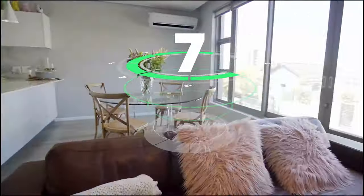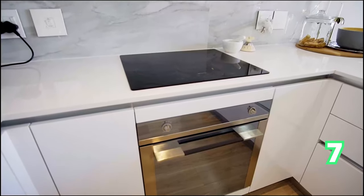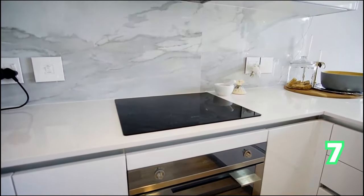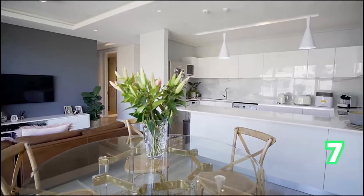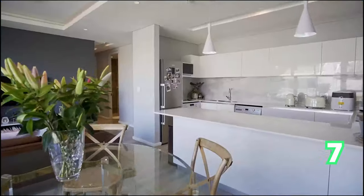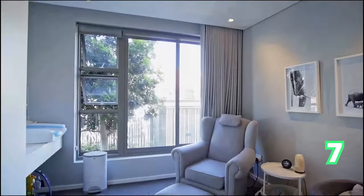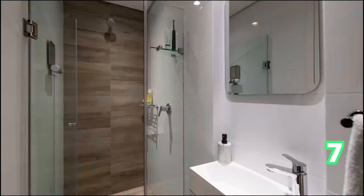And another two-bedroom, two-bathroom, one-garage house in Greenpoint. This apartment provides storage throughout. It's got a living area, a dining area, and of course, it is equipped with SMEG appliances. You do have views, of course, of the ocean. We are in Greenpoint, and this is the perfect place to spend with your family and loved ones.